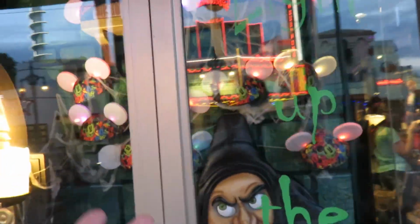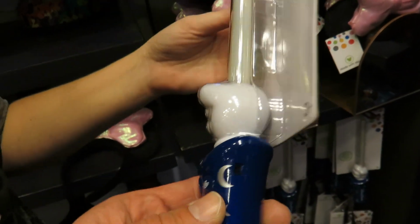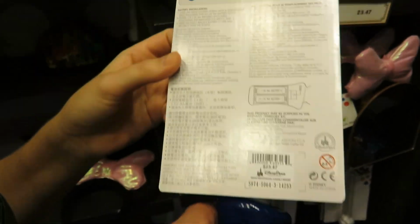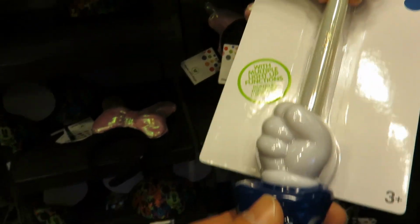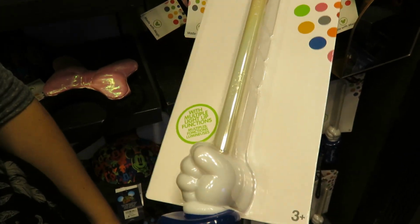Look and see if they sell Made with Magic wands. Yeah, here it is. How much are they? I'm gonna guess 25. 24. 23.50. I like how it's all in different languages. Let's see here. Is this hard? I think so. What does this do? Oh, it changes the color of it.